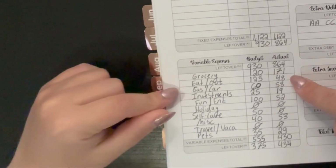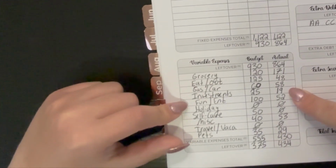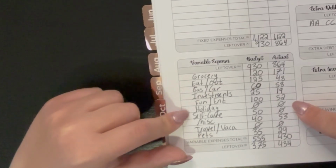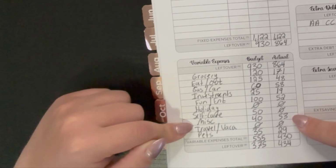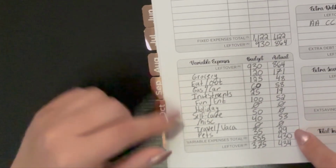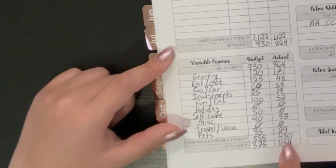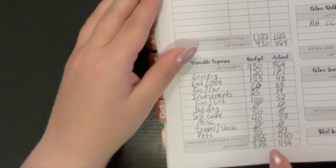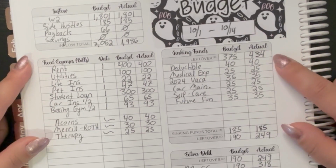It was on sale, so I wanted to capitalize on that. Eating out was $48, gas and car was $58, investments was $19, fun entertainment was $52, and then we had $0 for holidays, $0 for self-care. Miscellaneous ended up being $53. Travel and vacation was $0, and pets was $29. So I had budgeted $555, but only actually used $438. So that left us with $434.